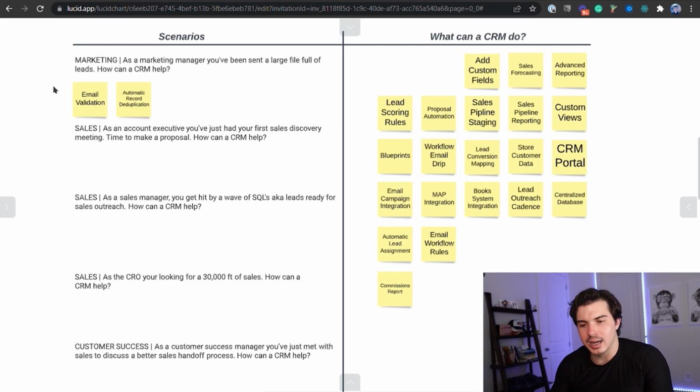As an account executive, and real quick, I'm just gonna back up. If you don't know what an account executive is, and I understand that some of you that are watching are not a part of large businesses that have a fleshed out sales team. But especially within technology sales, sales teams are usually organized like this. They have two segments. They have sales development representatives, and they have account executives.